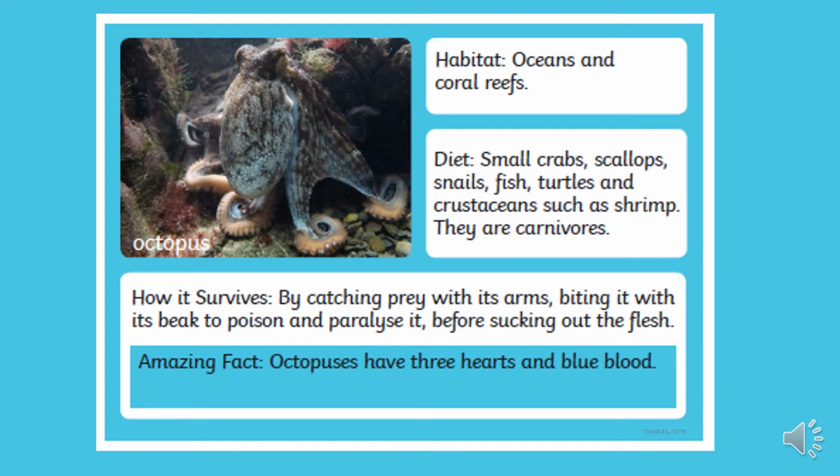Now the word crustaceans here is a little bit tricky. So I did have to go and get my dictionary out to clarify it. Now the definition of a crustacean is quite difficult. It's an arthropod of underwater animals such as crabs, lobsters and shrimp, and they basically all have an exoskeleton, so a skeleton on the outside. Basically we'd normally call it a shellfish. So they eat crabs, scallops, snails, fish, turtles and shellfish such as shrimp.